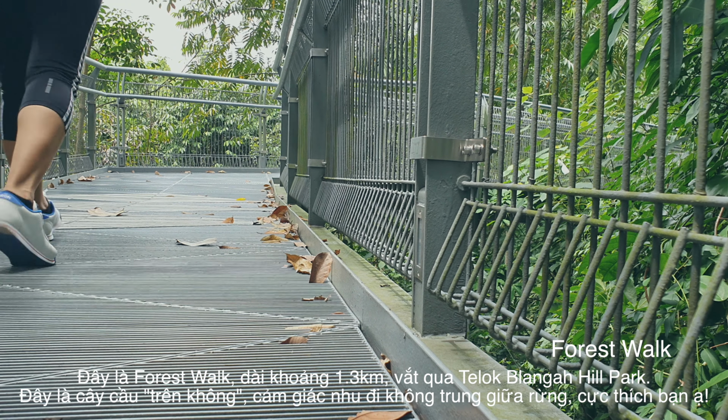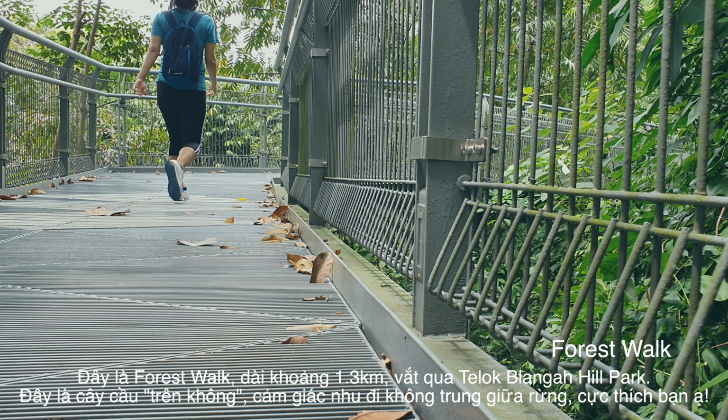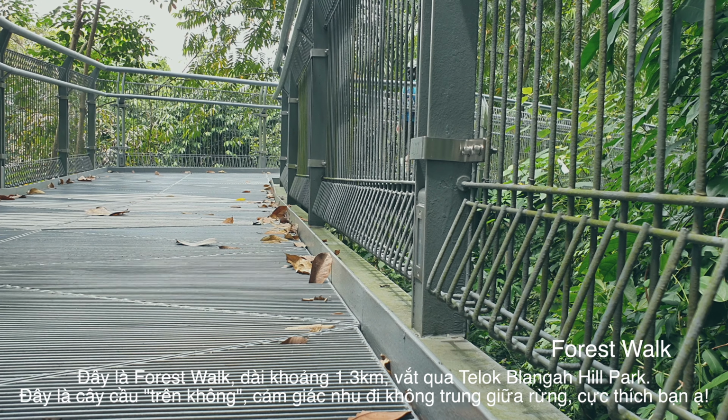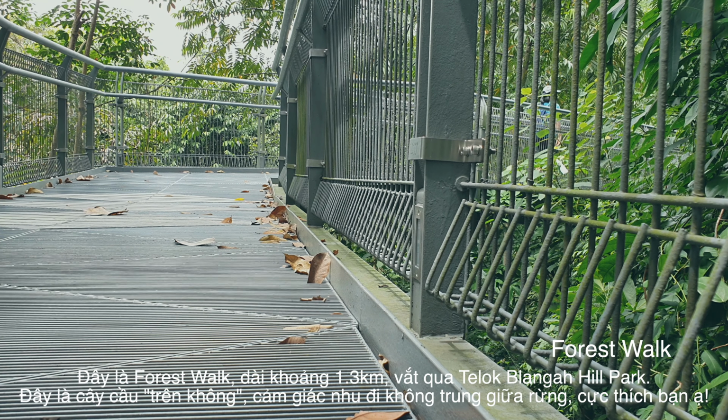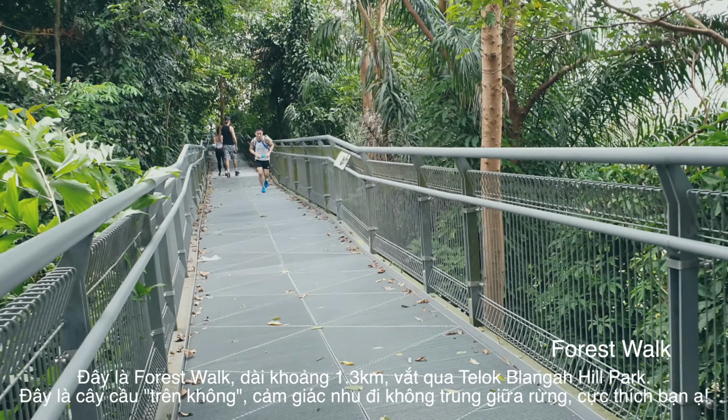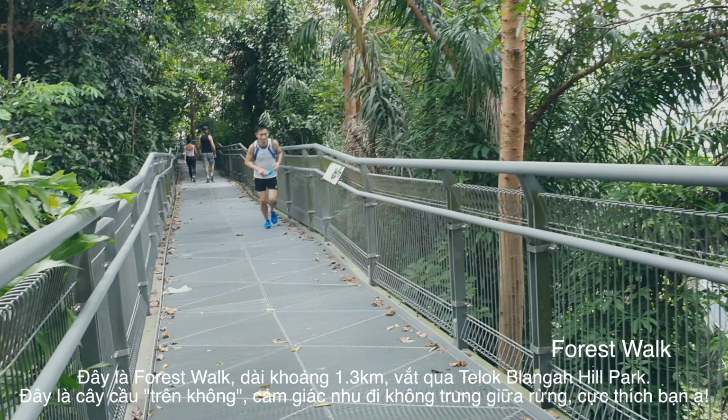Now comes the forest walk. It's a step-free elevated trail across Telok Blangah Hill Park, 1.3 km long. This is the most beautiful and enjoyable walk in this route.